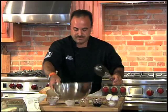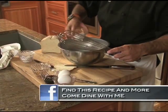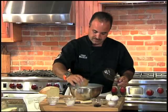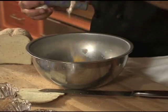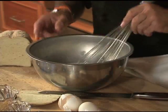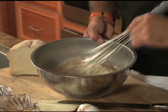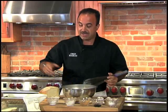I got milk in a bowl. We're gonna sweeten the milk with a little bit of regular sugar, a little vanilla, a little cinnamon, and we're gonna whisk in a couple of eggs. And that's our batter. It's real simple, real easy. It takes just a few seconds. So that's ready. I got my toast stuffed.